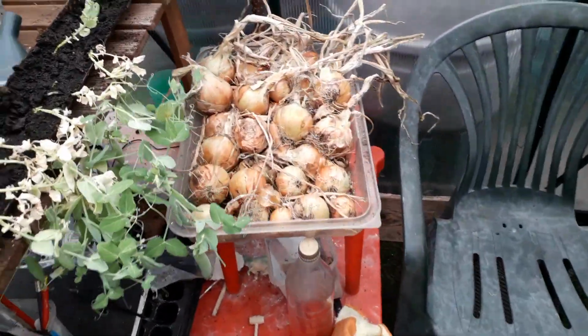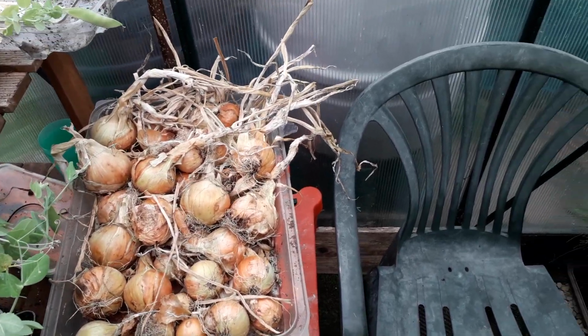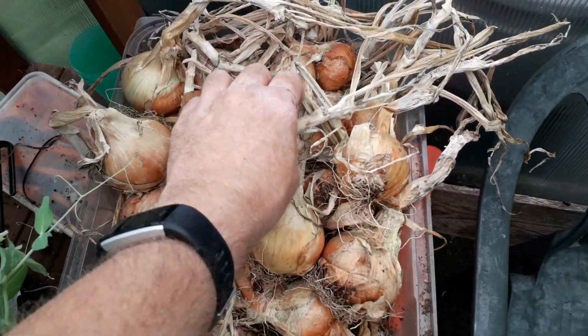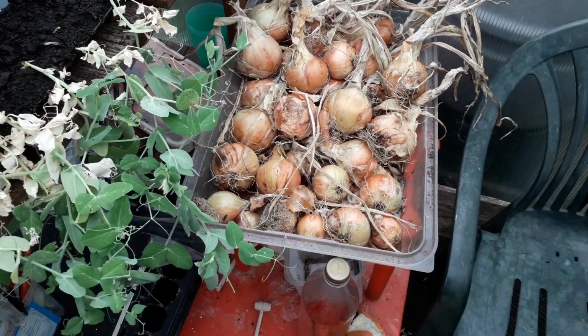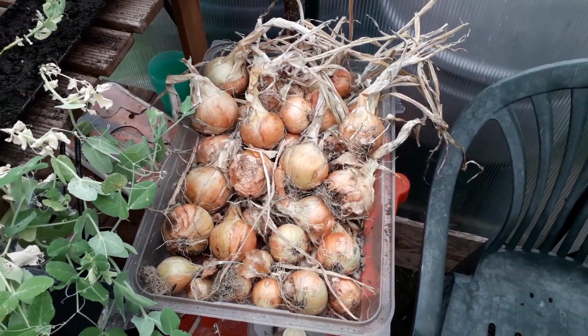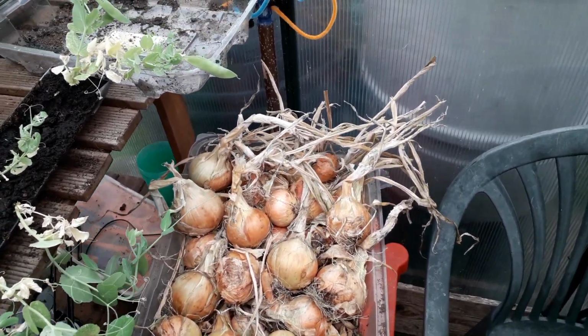Harvested all my onions, as you've seen before. I brought them in because the rain was threatening, so I brought them in here to dry off properly. They're pretty much done now. As soon as I get my car back, I'll be taking those home, but they're just too heavy to carry to the bus because I've got about a mile to walk to the bus, and I'm not supposed to exert myself too much, so, well, we'll see.